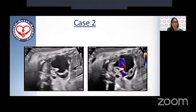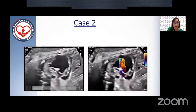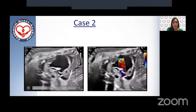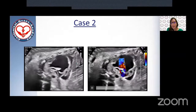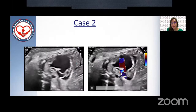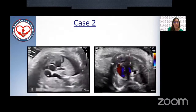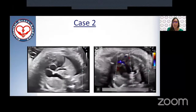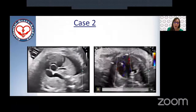And these videos are really amazing. Here is the right atrium, a giant right atrium. Here is the liver, a small left atrium, and a really small foramen ovale. And with color, there is a restricted flow from the right to left. Here we can see the pulmonary artery with good branches and the ductus. With color, we can see a reverse flow from the aorta to the pulmonary artery.